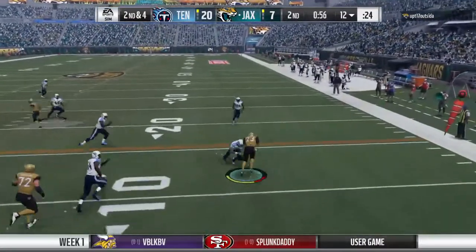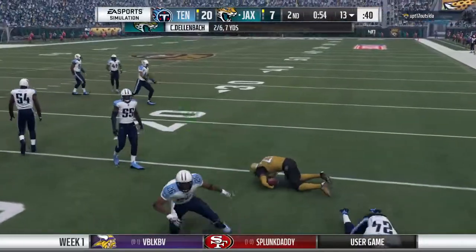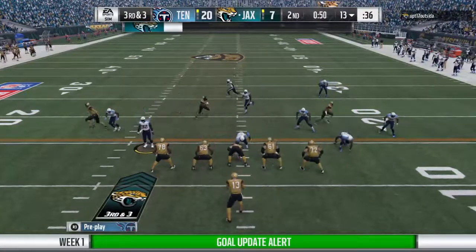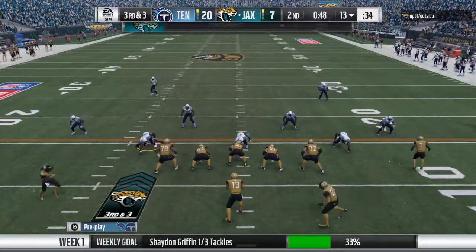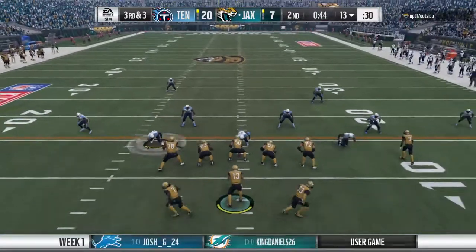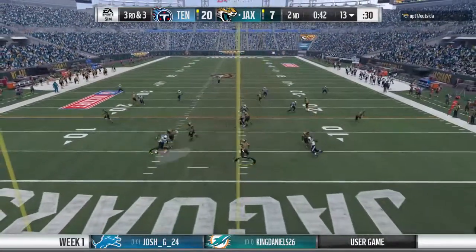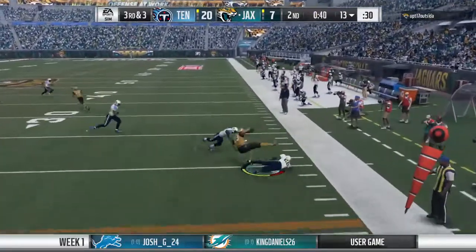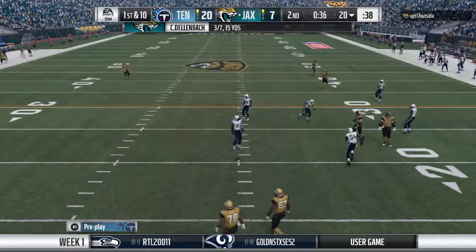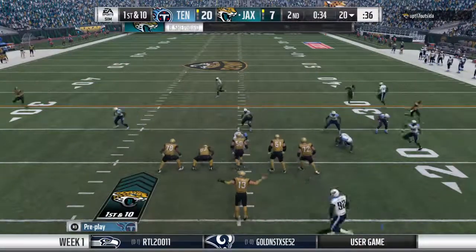From the shotgun, he'll look to throw. Out to the flat, that's complete to his running back. They bring him down right around the 13. Call it a 1-yard gain on the play, and they're going to face a 3rd down. He'll drop to throw, a safety valve here. That's complete. And he will get the first down as he's up to the 20-yard line.